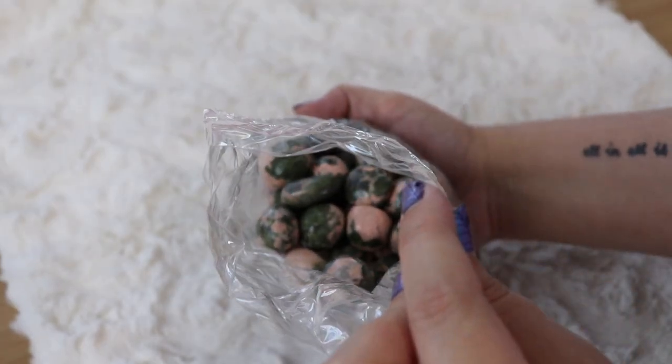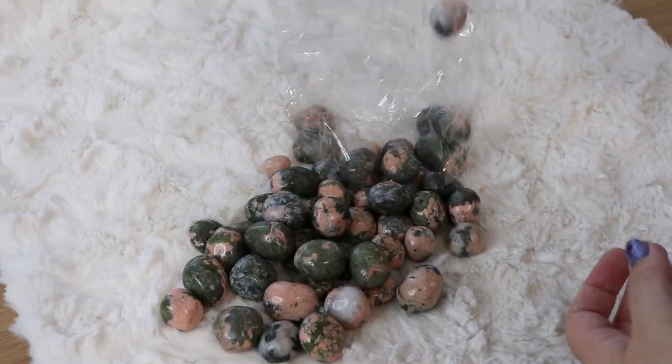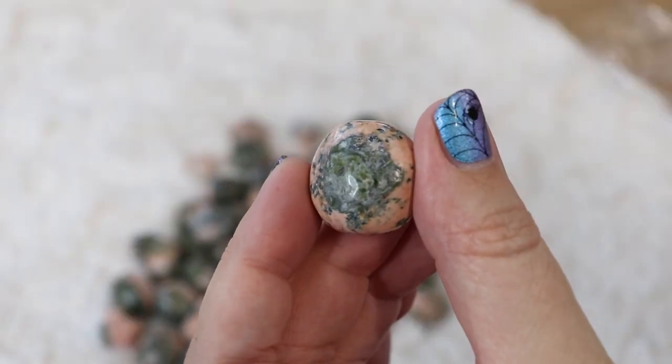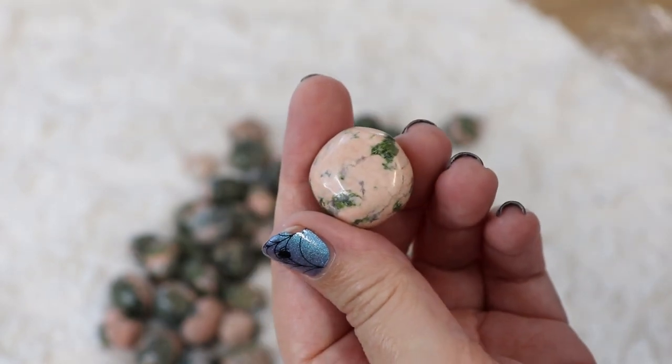Tumbled unakite from Peru. It's so pretty. Just look at it. Oh, God. I'm going to keep this one that just jumped ship. Obviously, it wants to come home with me. And who am I to argue with destiny?